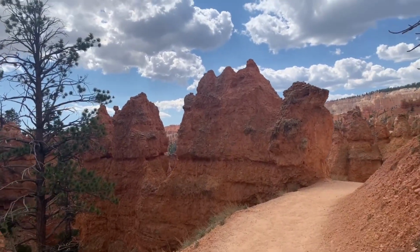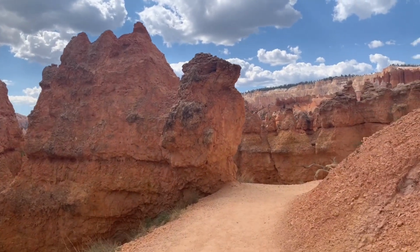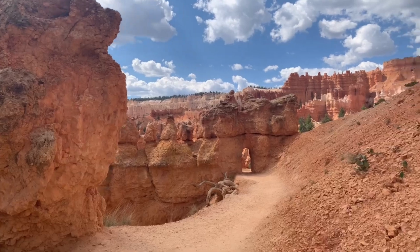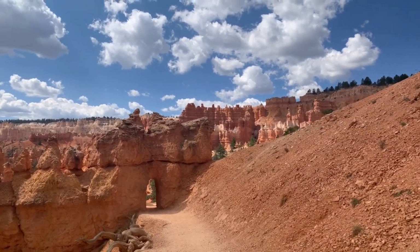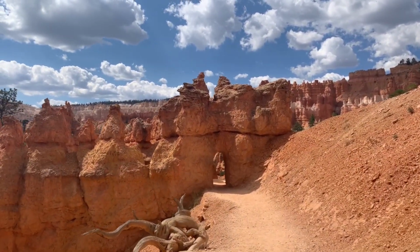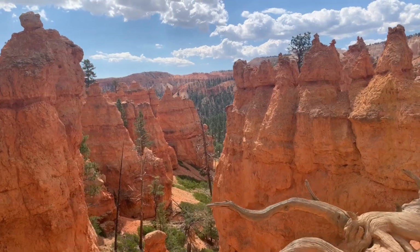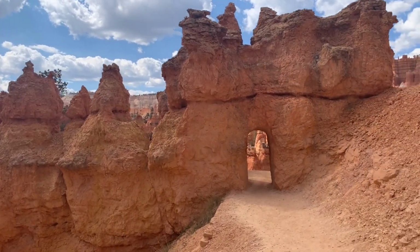Bryce Canyon is a high altitude park ranging from 8,000 to 9,000 feet in elevation. Even mild exertion in the park can lead to altitude sickness if you are not prepared. You have to make sure that you bring plenty of water for your hike. There are no water fountains anywhere in the canyon.